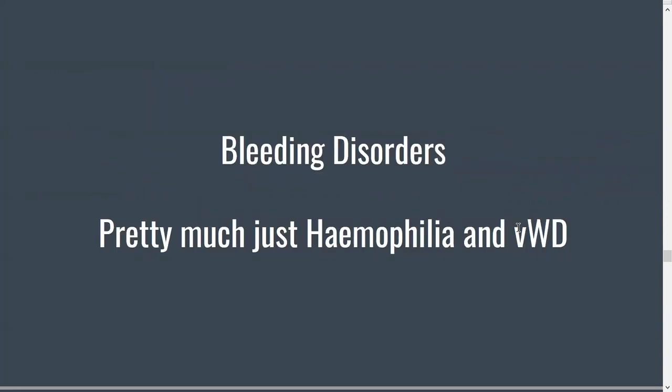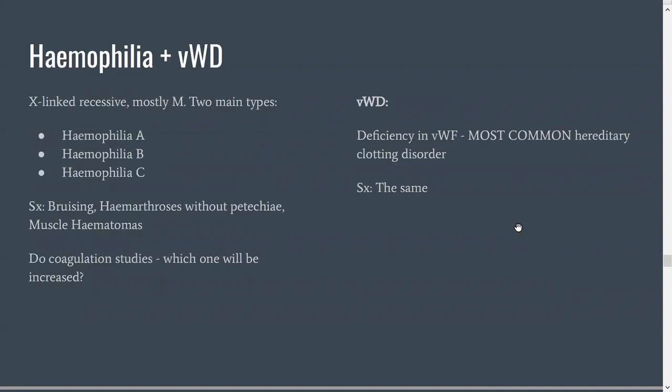Moving on. Bleeding disorders, the ones you need to know are hemophilia and von Willebrand's disease. Chances are you already know these, but the most important things to know are that these are X-linked recessive, so they are to a certain degree congenital. What factor is influenced by hemophilia A? 8, good. Hemophilia B? 9, good. And C? C is rare, like it's a buzzword.